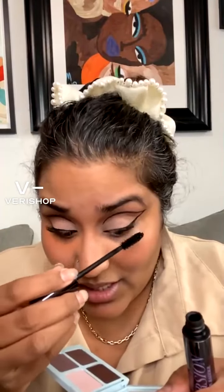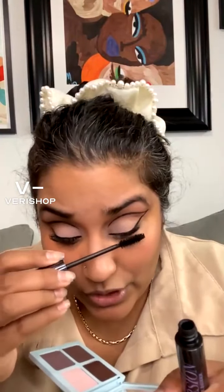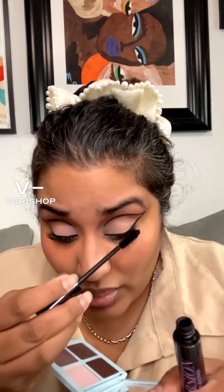Maybe we need to do a mascara showdown and see which is the better purchase and better buy. But yeah, I am in need of a new good mascara, so I am on the hunt and looking for volume and looking for length.